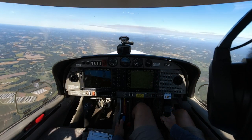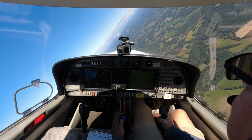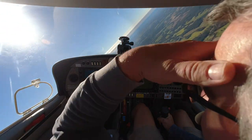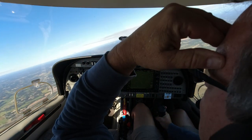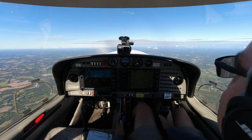Around, we're going to release some of that back pressure. Don't balloon. I think we're there. And there's the rollout. All right. We were about 60 feet off. I can live with that.